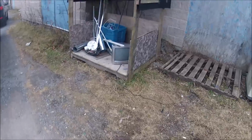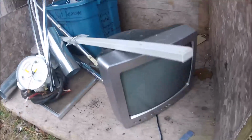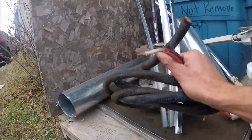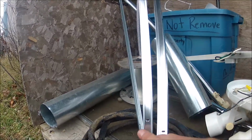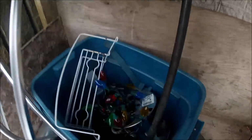Alright, let's see what's here. Old TV. Light. Copper wire. Some aluminum. Aluminum screen. What's in here? Metal pipe.